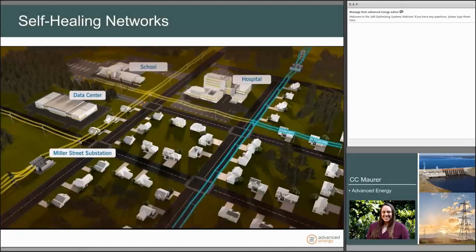Self-healing networks are one part of self-optimizing systems. Let's step through what happens in an adverse event with self-healing technology. This picture shows a typical mixed commercial and residential neighborhood. There are two substations that are powering the loads in this neighborhood. The lines served by one substation are shown in yellow, while the lines powered by the other substation are in blue.